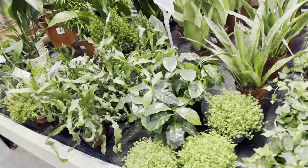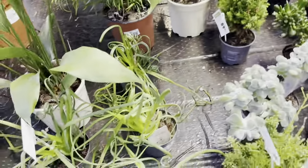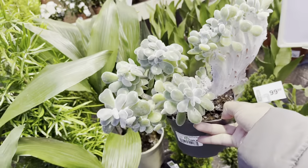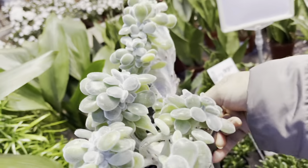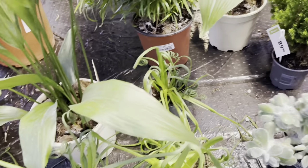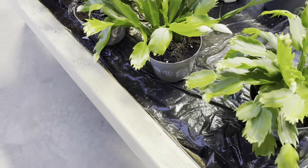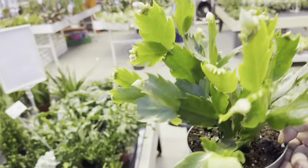Kuha ko ng basket. And I will show you all those plants here. Ayan guys, may mga halaman dyan. And ito yung gusto ko. Maganda siya. Kakaiba siya. Diba? Ito rin, maganda. And mamumulaklak na siya. So, pipiliin ko itong gusto ko to. This one. Ganda, oh.